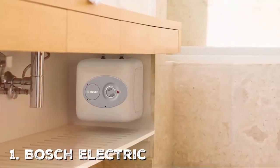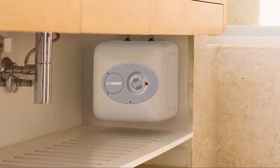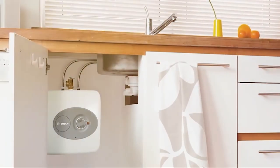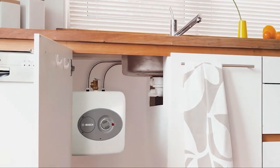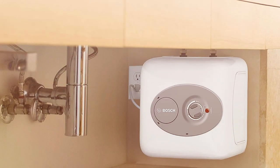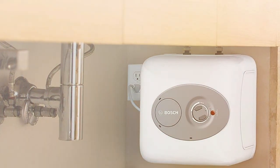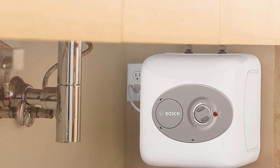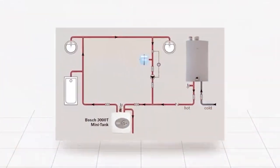Kicking off our list is the Bosch Electric Mini Tank Water Heater Tronic 3000T. Now, don't be fooled by the term mini tank, because this little giant is more than capable of meeting your hot water needs. The design is sleek and compact, allowing it to fit almost anywhere, whether it's under the sink or in a closet.